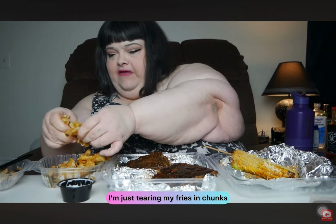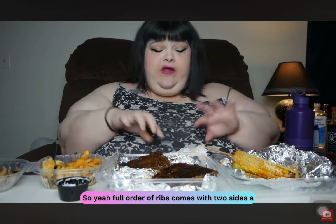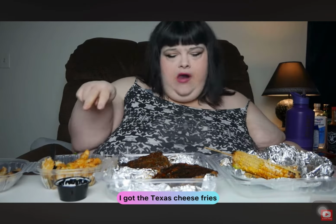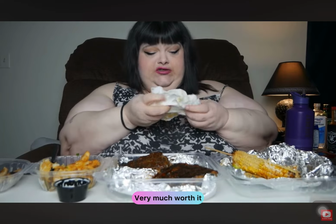Oh my goodness. I'm just tearing my fries in chunks, because it's like cheese chunks. Oh my lord. Get a jalapeno in there. So yeah, full order of ribs. Comes with two sides, and I got the Texas cheese fries and the roasted street corn. You have to pay just a little bit extra for this, but it's very much worth it.